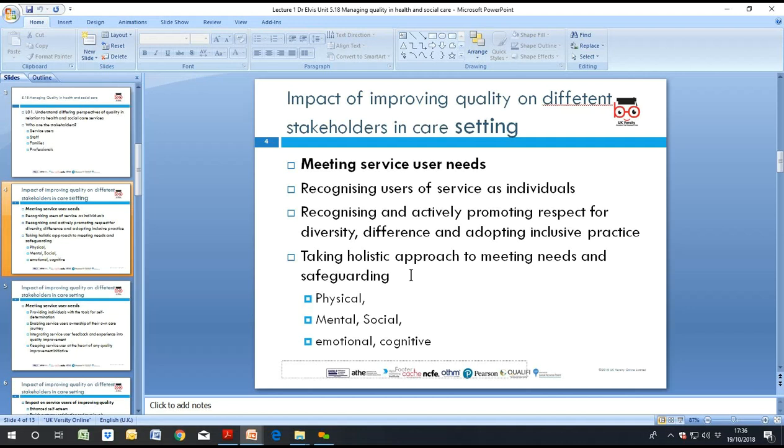Number two, recognizing and actively promoting respect for diversity, difference, and adopting inclusive practice. We are dealing with service users, human beings who are patients. So the essence of continuous improvement is to make sure that we promote and recognize respect for diversity. People are different and they need to be treated differently. And we need to adopt what is called inclusive practice, where views of service users are also included.